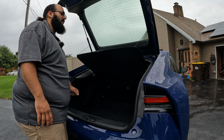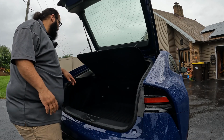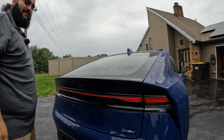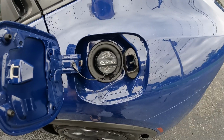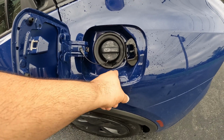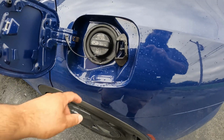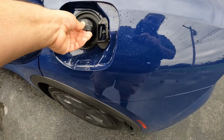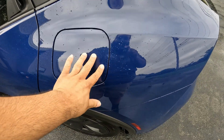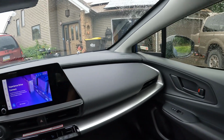If you want to be technical, you can go all the way up to the window. You got your grab handle here, and it's very easy to open and close. With the way this is set up, if you spill gas, it's just gonna pond here. There's no way for it to go away. But yeah, once inside, you can see it has a very simple dash design.